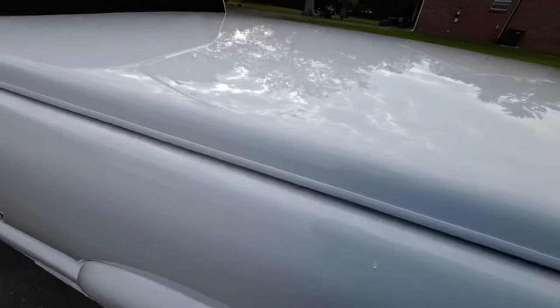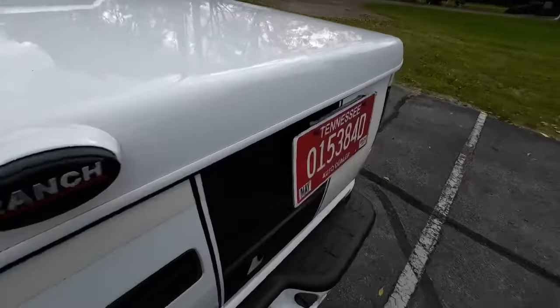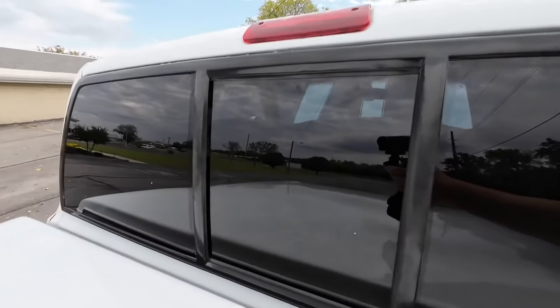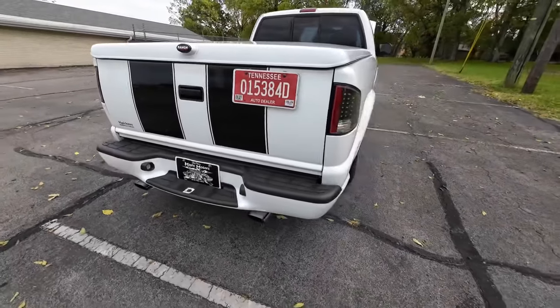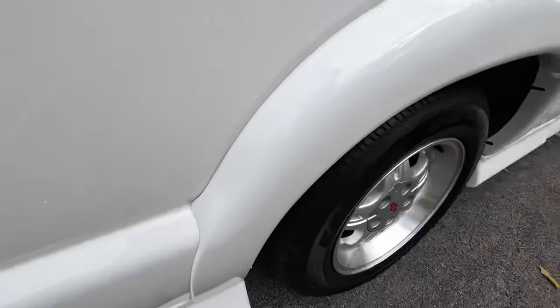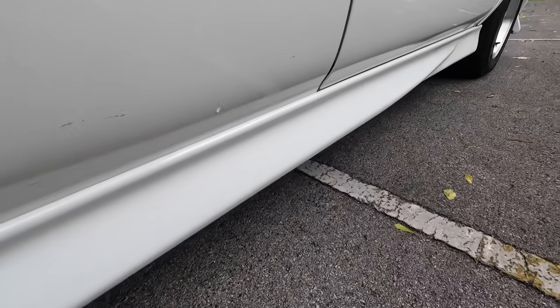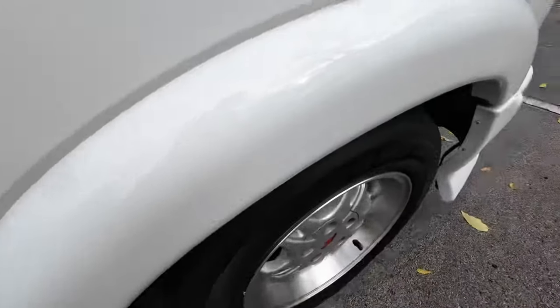All these little white bugs everywhere, man. These little guys. Chip here. I guess they're just blending in. Let's go down this side. Scuff there. Scuff here.